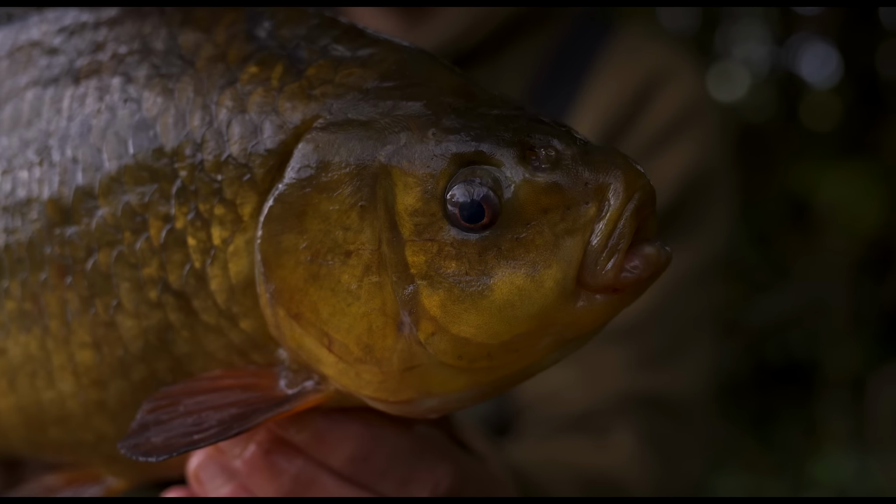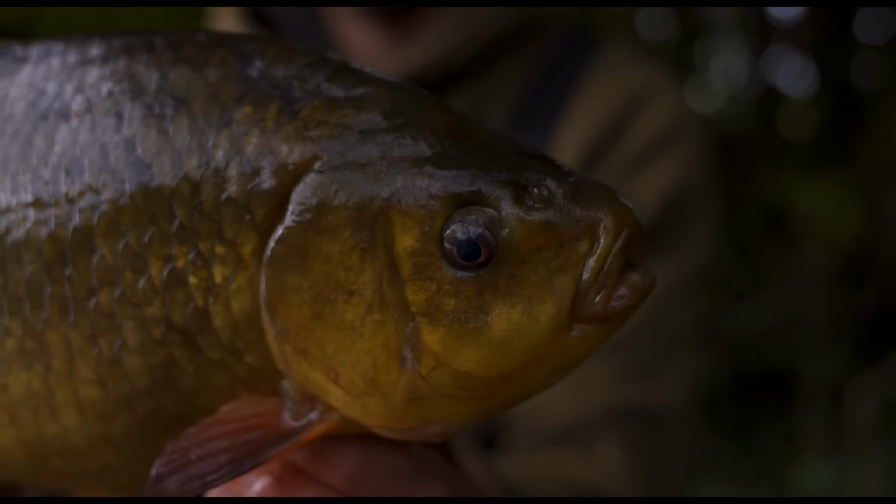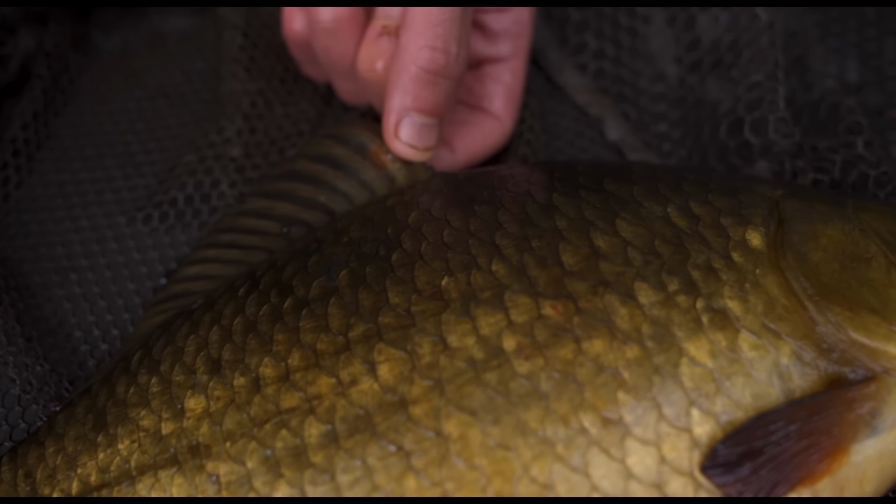Crucian carp, absolutely packed with character. Got that grumpy face, you know, that face. Every time you land one, they look at you as if to say, "Boy, what you doing? Put me back." Beautiful colours on them, and elusive.